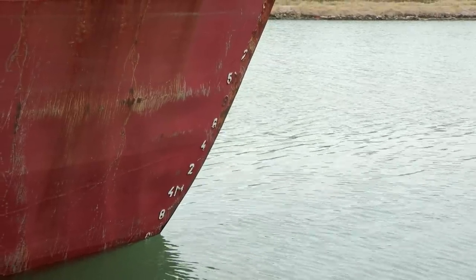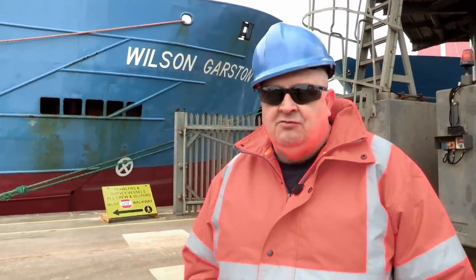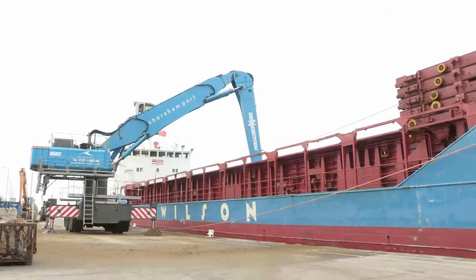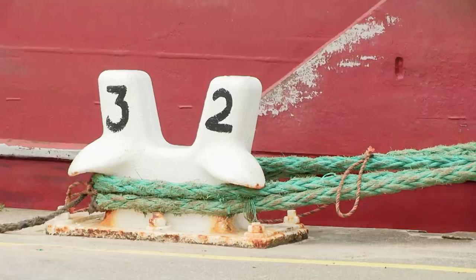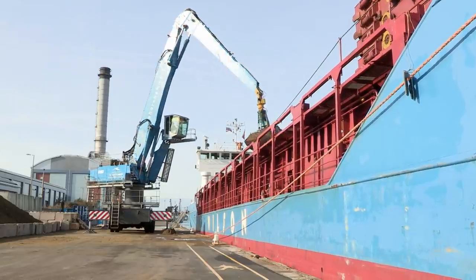We're down below the 4 metre mark, so the lighter it gets, the more buoyant it gets, and the more likely it is to rock backwards and forwards. Every time he goes to get a grab out there, it rocks side to side, quite violently. With the vessel now swinging from side to side, the operation's becoming more precarious by the minute.